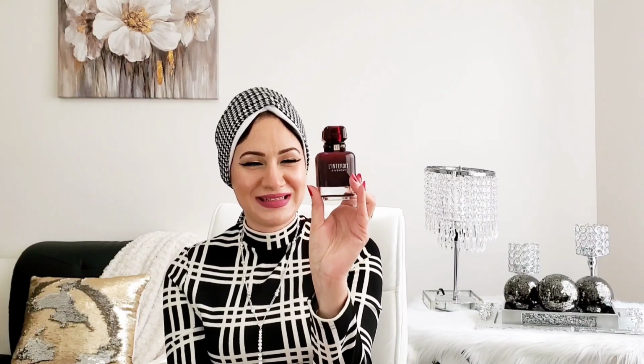This fragrance is a beast mode. This will fill up the whole room with only 2 or 3 sprays. Actually, if you overspray this fragrance, you might get a headache. It's that strong. So you don't need to spray too much, because it's a very powerful fragrance, and it also has great lasting power. She's really a monster when it comes to lasting power, projection and sillage. Amazing, absolutely love it, you guys. If you're looking for a more seductive, sexy version of the original L'Interdit, please check this one out. You need it this winter. So this was the number 2 spot, L'Interdit Rouge by Givenchy.